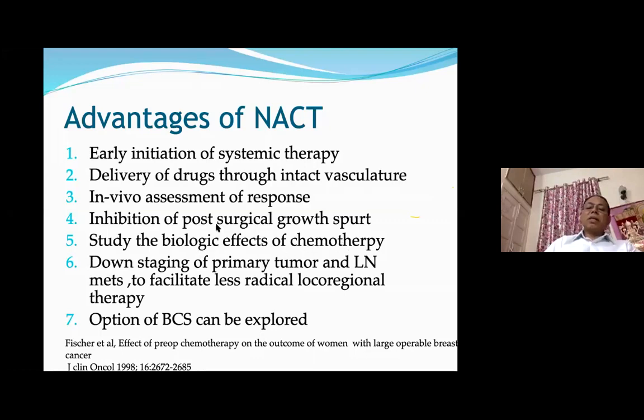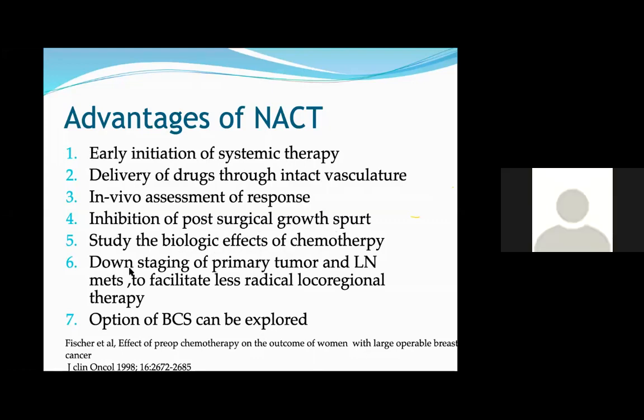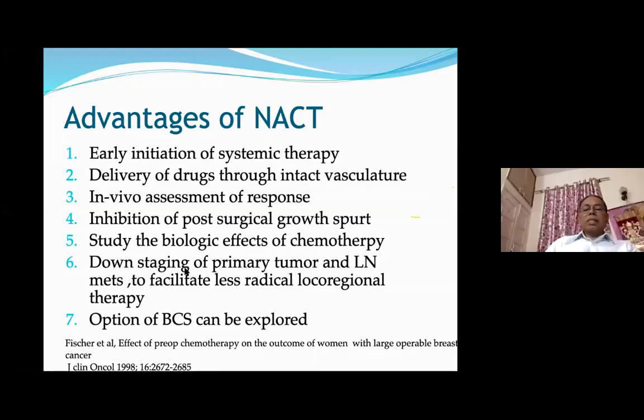So again, the idea is to suppress that post-surgical growth spurt by changing the hormonal milieu. So these are the options: downstaging. Some people use the word downsizing. You never stage, it remains the same, but downsizing the primary tumor as well as node metastasis. Therefore, you can do less radical locoregional surgery. Surgery will maybe be less radical, but radiotherapy will still be locoregional.